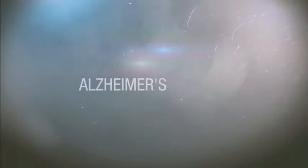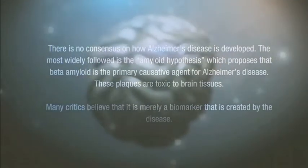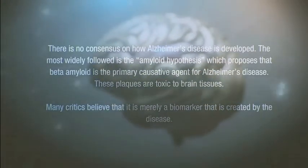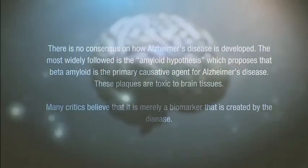Let's now take a look at a difficult condition like Alzheimer's disease. In Alzheimer's disease, we lose cognitive functions because the disease significantly shrinks the brain over time. This we know. There is no consensus on how Alzheimer's disease is developed. The most widely followed is the amyloid hypothesis, which proposes that beta amyloid is the primary causative agent for Alzheimer's disease. These plaques are toxic to brain tissues.